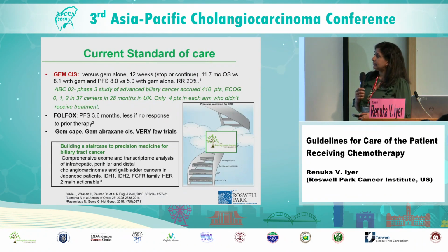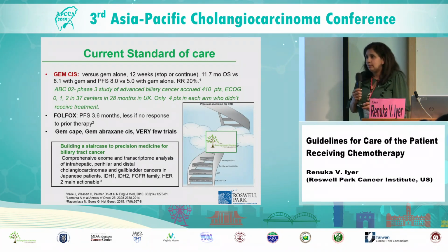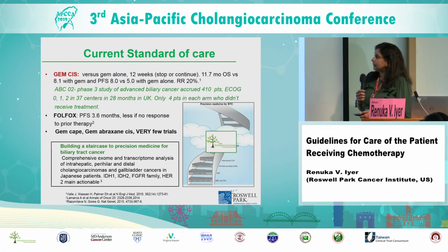And so in this big phase 3 study, the ABC02 study, they included performance status patients 0, 1, and 2. So I just want to point that out, that there were some people who were already quite sick to start off. And also, it was only about 11 or 12% of patients, but it's just something to know, because when you're starting to manage toxicities, if they're already pretty sick, that's something to know.